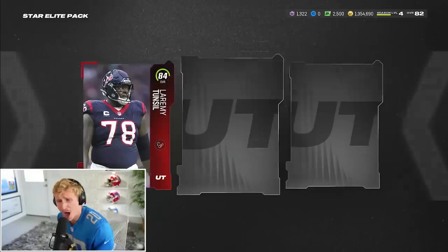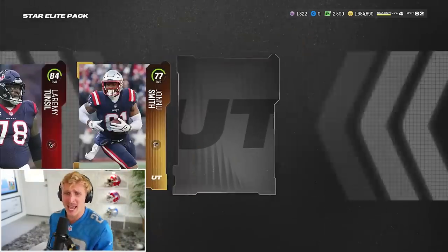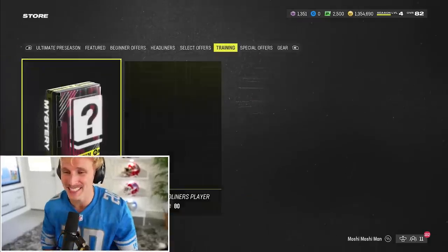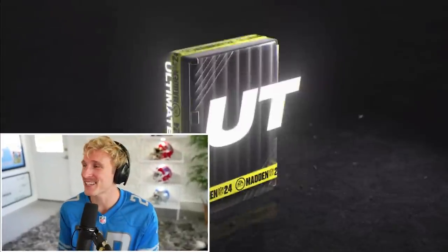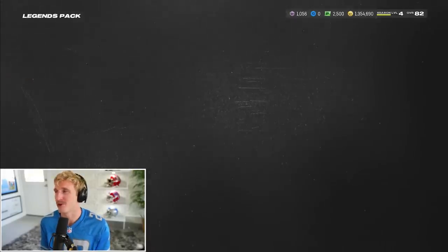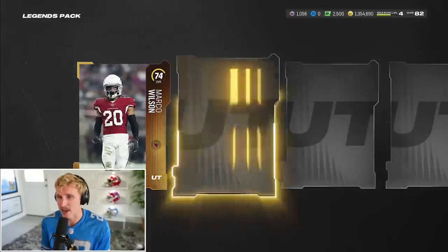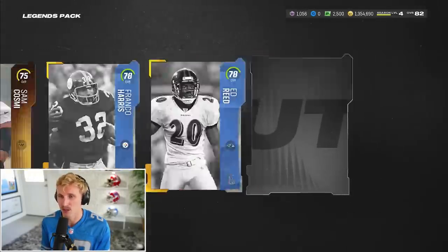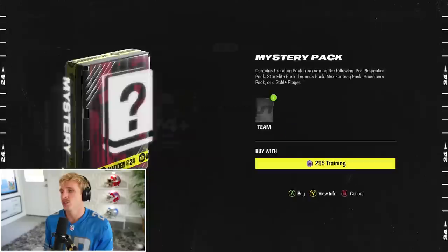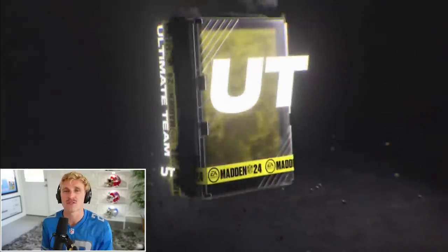Yo, another star elite. Got 84 Laramie Tunzel. It is crazy though. I pulled so much heat, but I have no elite tight end or kicker still. I'm really shocked. We're gonna have to open it up from a set somehow. We gotta hope that a set player comes out that's redeemable. Harris, Ed Reed, Fred Taylor. I'm not gonna quick sell any of them yet, just in case I need to save this training for something down the line.